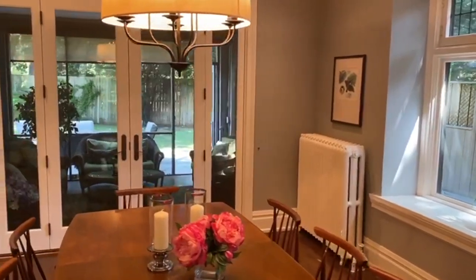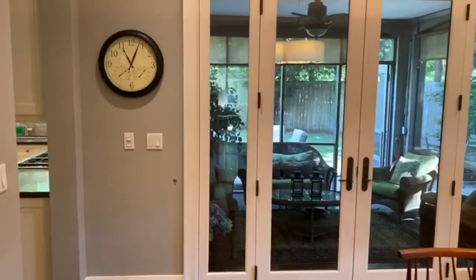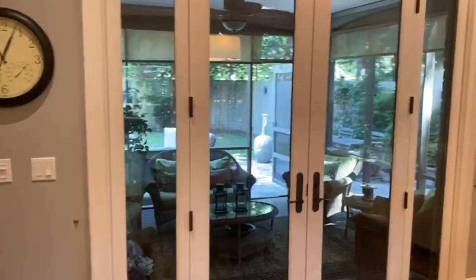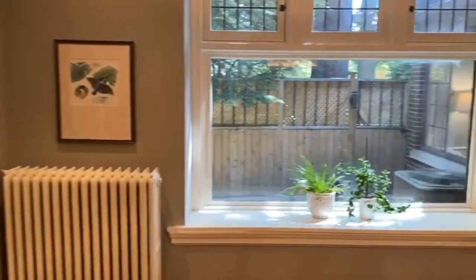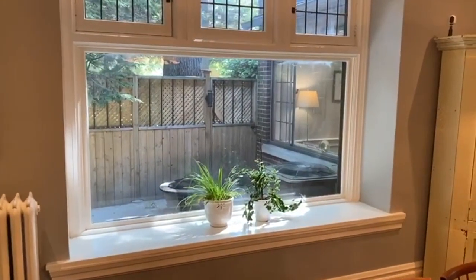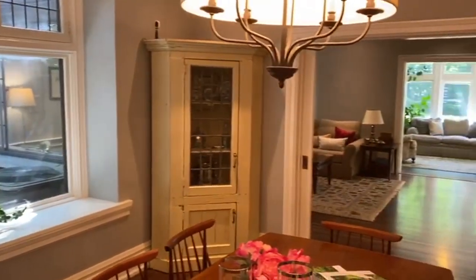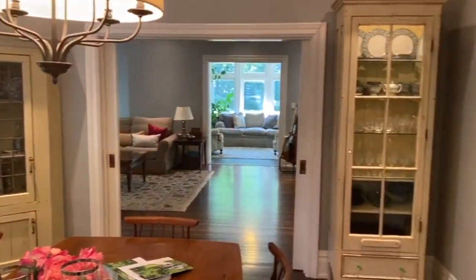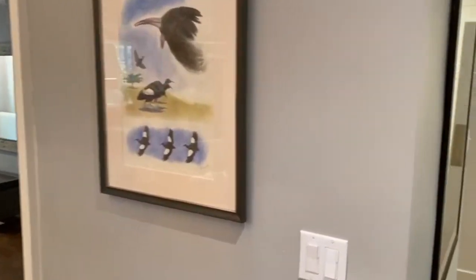Now, you'll notice that there are radiators here in the house, but there's also a cooling system. It's a very warm day outside, but right now the house is very cool. And the cooling comes from the top floor. There is a condenser just outside of this window, but the top floor is where the cooling system is, and it brings everything down to the main floor and the second floor. So you have a nice cool house as you walk through.